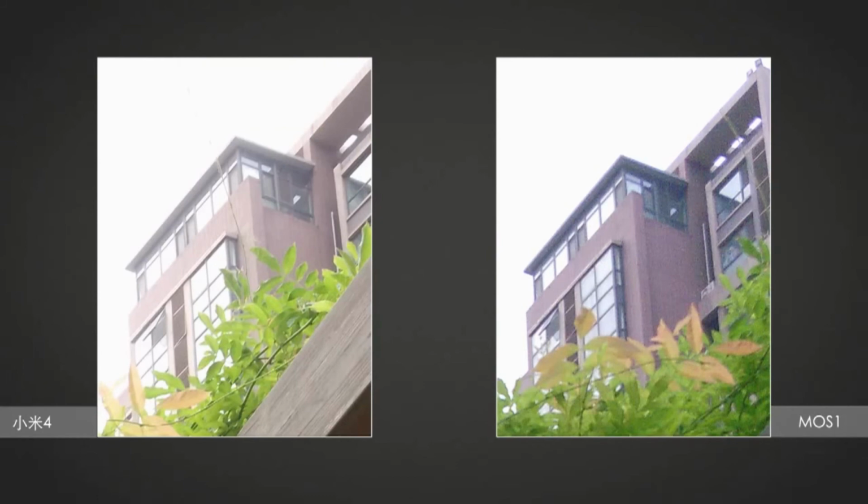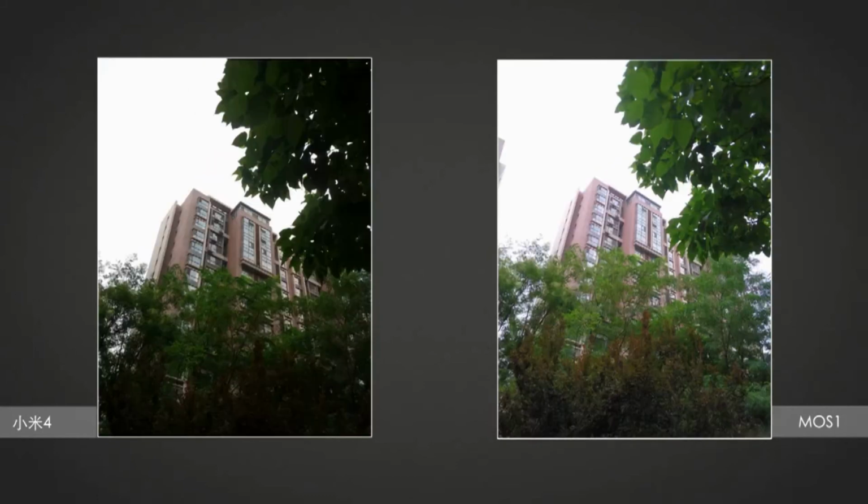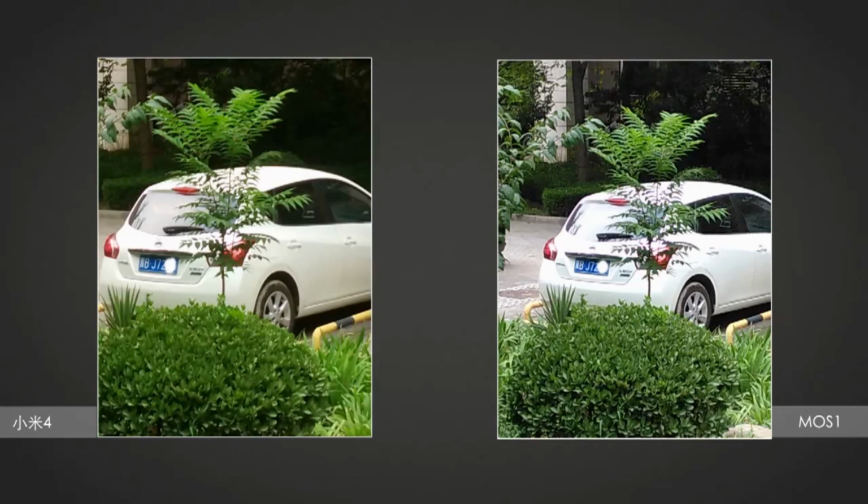In conclusion, the camera performance of Mi4 and MOS1 is equal. MOS1 is good at white balance and handling backlight, but not good at handling hot pixels. However, Mi4 does well in making fine and smooth pictures, but not well in white balance and accuracy.